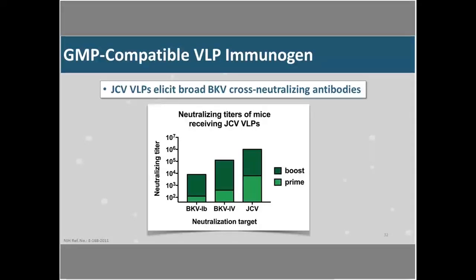And one argument for having a combined vaccine that has both JC and BK comes from our studies with these GMP-compatible VLPs that we've developed. This is neutralization results from mice, but you can see that mice that received JC VLPs neutralized JC very well. That's the bars on the far right. After priming and boosting, they were neutralizing JC with titers of 1 million.